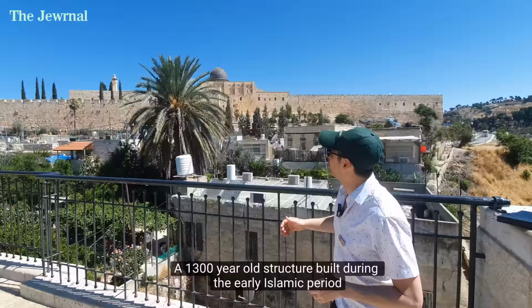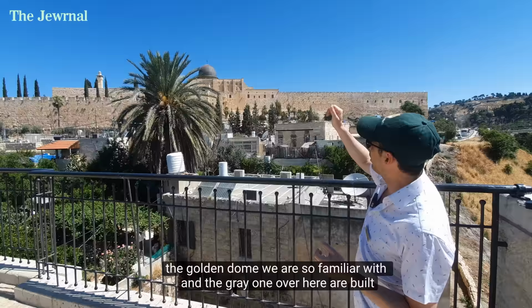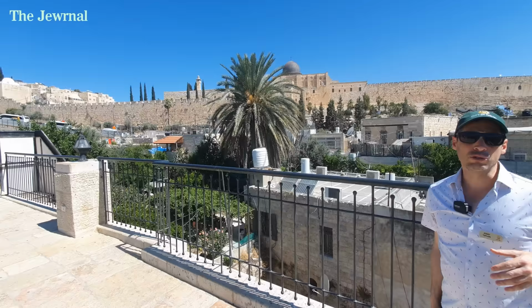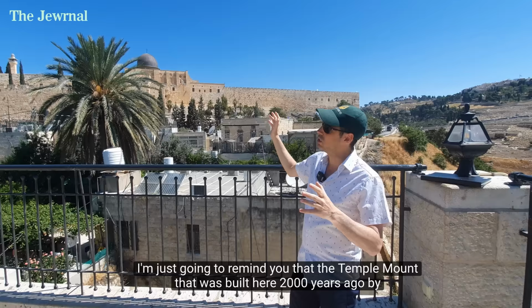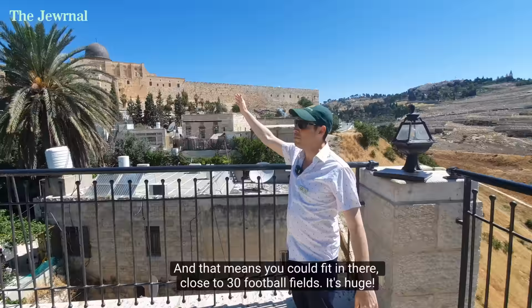And it's very important to remember that both of these structures, the Golden Dome we are so familiar with and the gray one over here, are built on top of a much more ancient structure, a 2,000 year old structure. We could see right now the southern wall of the Temple Mount. The Temple Mount that was built here 2,000 years ago by King Herod is about 800 feet by 1600 feet, and that means you could fit in there close to 30 football fields. It's huge.